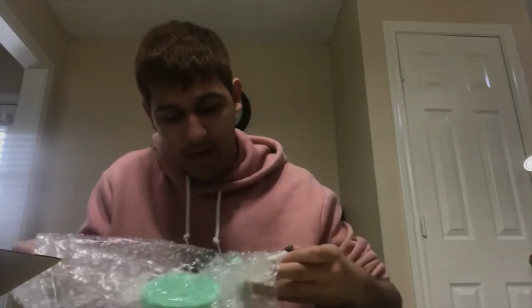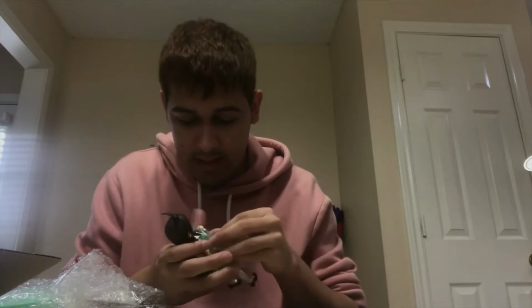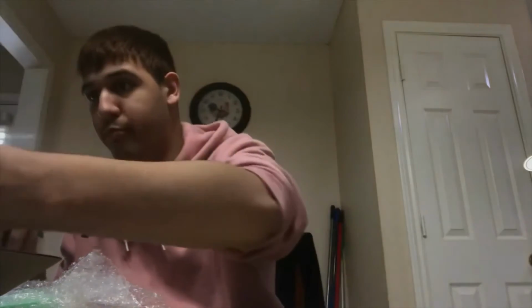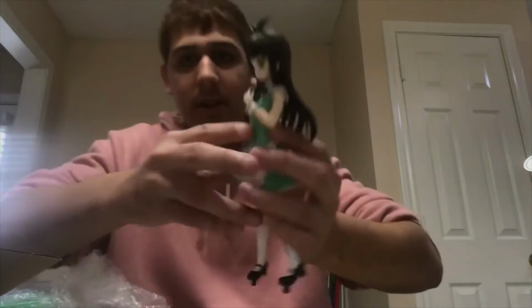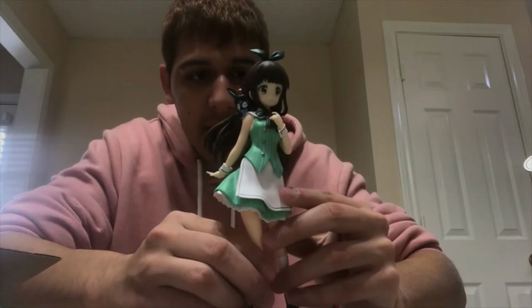Damn, this figure looks badass. Oh, it's covered in plastic. I'm not gonna lie, it looks badass. Damn, look at that. That is some pretty good quality.